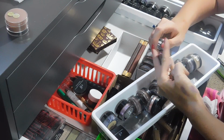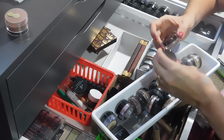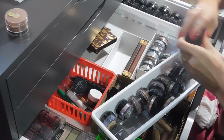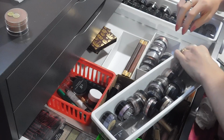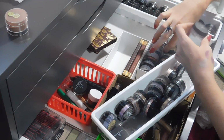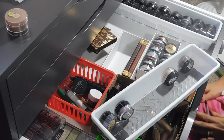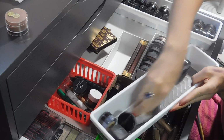Let's see. Fresh Minerals. That brand doesn't even exist anymore, I don't think. Sunset. I'll get rid of those. e.l.f. eyeshadow in Mysterious. I will just get rid of all of those. So now I'm going to wipe this out.